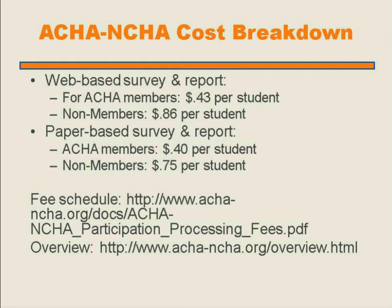They also have additional cost options. For example, if you're doing the web-based survey and you want additional email reminders sent, then there are some additional fees that you can build into your process. And I'm seeing that there are a couple of questions popping up. I'm going to try to get through just the overview, and then I'm going to come back to the questions and see if I can answer some of them.